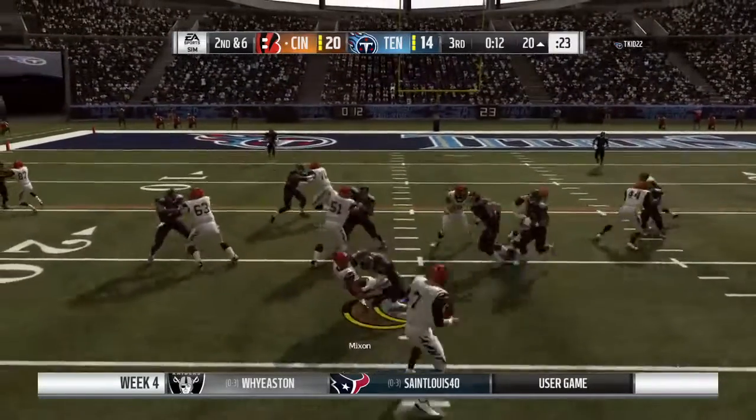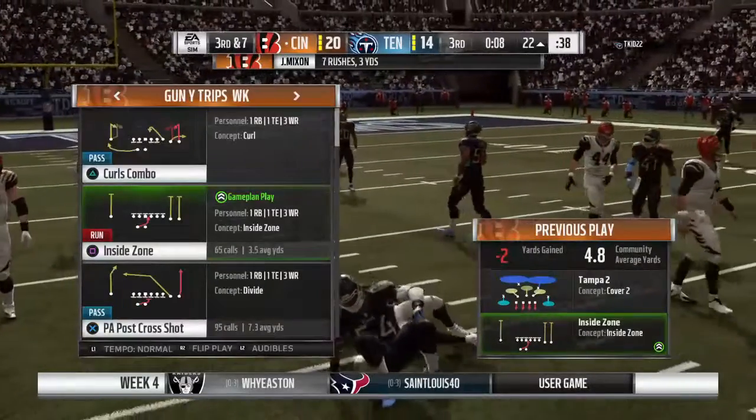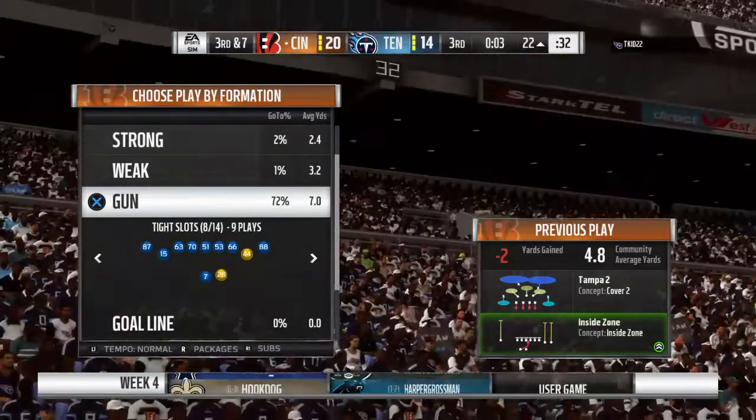On second down, here's Mixon. And this has been a familiar sight all afternoon as they stop him behind the line. He lost 2 there, and it's third down.